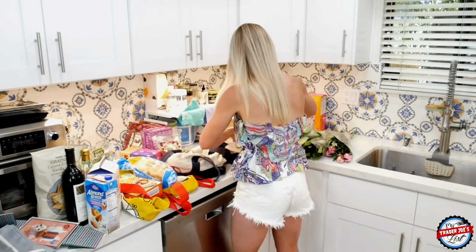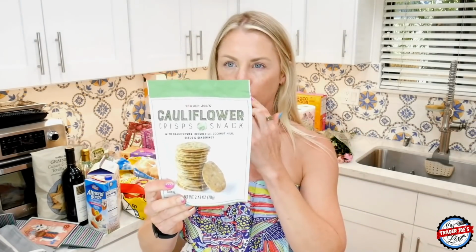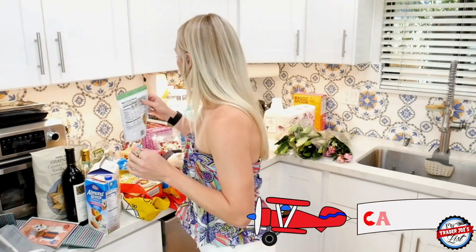Okay. And then, because I'm making a dip, I wanted good crackers. I'm also gonna use the cassava tortilla chips that we started with, but these crackers are just a great dipping cracker. Really enjoy those.